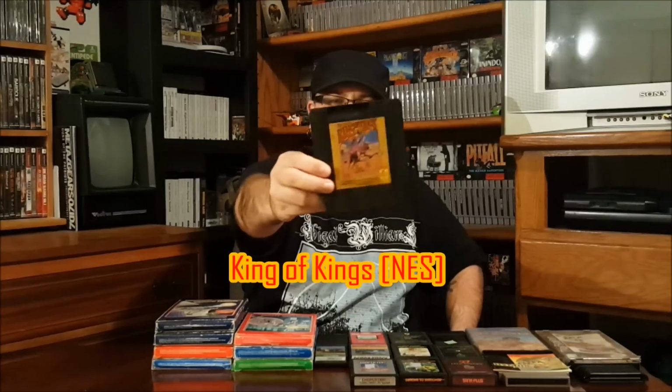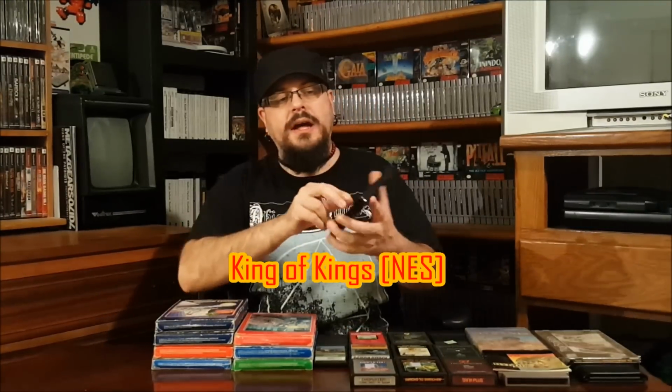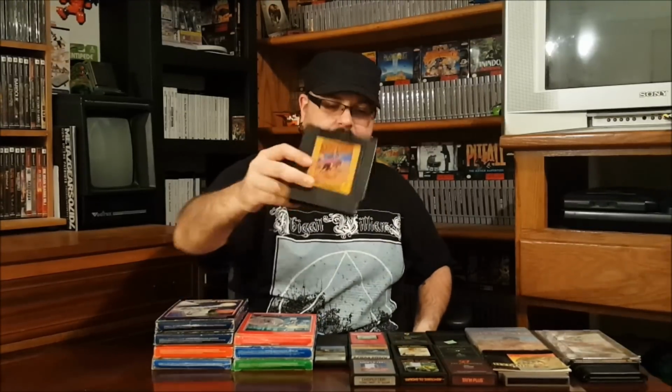It's the Early Years King of Kings. And I like these black cartridges. Of all the unlicensed games, these are my favorite carts. I like this grooved out part right here, and I just like that it's black. The labels are always kind of crap condition. But yeah, pretty cool to see. I've actually never had any of the Bible games.